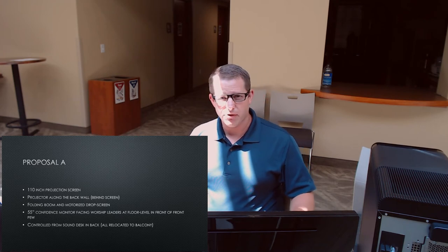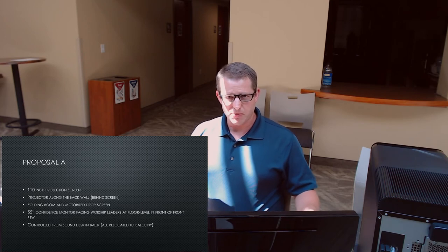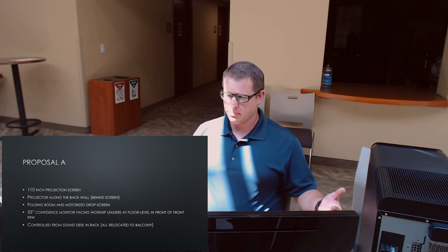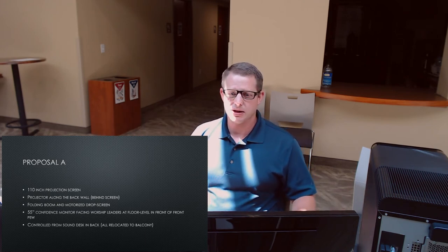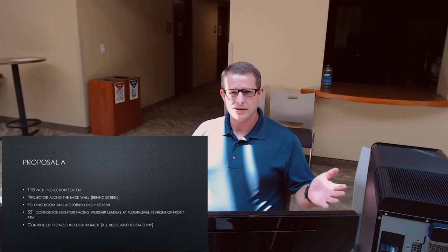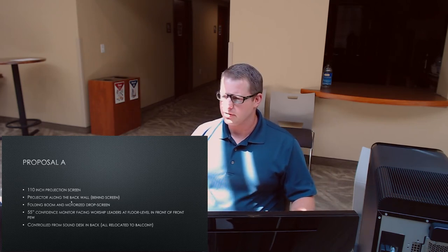One of the issues we have right now is that the people who are running sound and eventually video from the back of the church can't, when people are standing for a hymn or something like that, see the worship leaders and know what microphones need to be on. So we're looking to improve that. And then it just gets all that stuff out of the main sanctuary, which is also beneficial, I think.